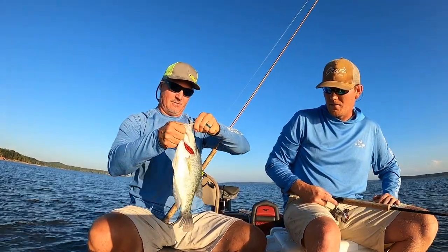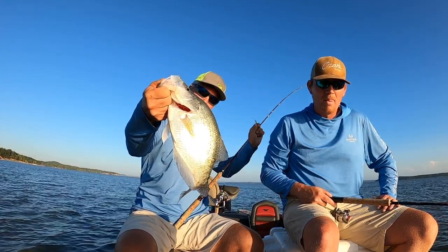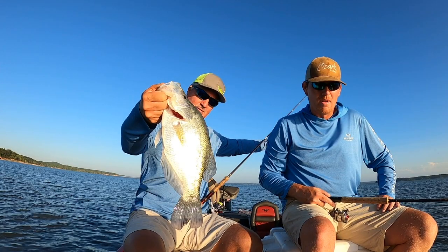That is a monster. Wow. Sweet. That's a 3-pound fish in spring. Yeah. That's no doubt. That is a picture fish right there. So you're going to see quite a few of these fish. These are 3-pound fish right there during the springtime. But now during the summer, looking at 2.3, maybe 2.4.